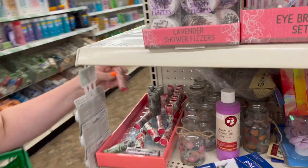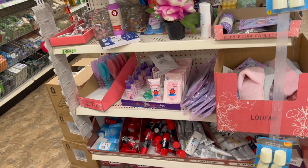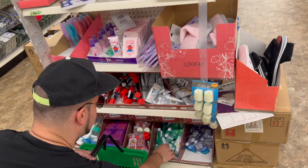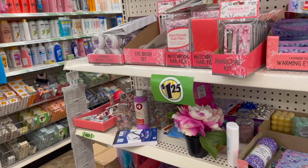Oh, these are so cute. Oh, they're shavers. Okay, mouthwash. Definitely mouthwash. Scope or Crest or both? Both, you can't beat that. Oh, it's $1.25. Might have to put one back.